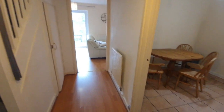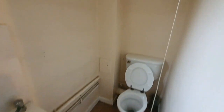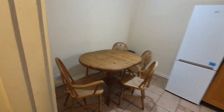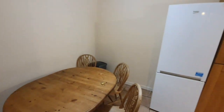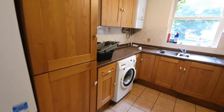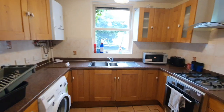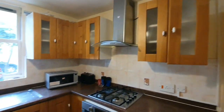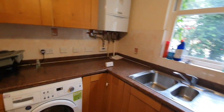So as you walk in, you have wooden floor all the way across, as well as tiled in the kitchen. Behind the door you have your WC, so no one needs to go upstairs to use the bathroom. Then you have this lovely dining area, a dining room with a kitchen table. Fridge, freezer, loads of storage space, loads of kitchen top space. So nice and big for 3 tenants to be in here.